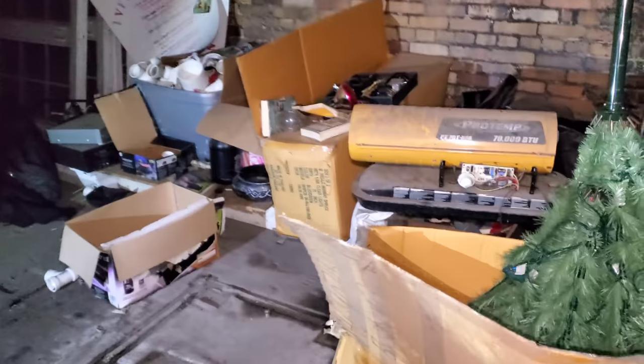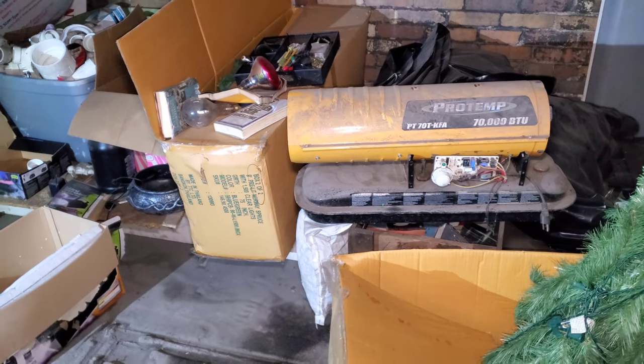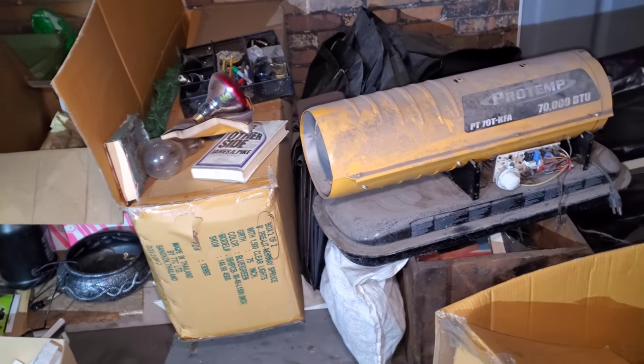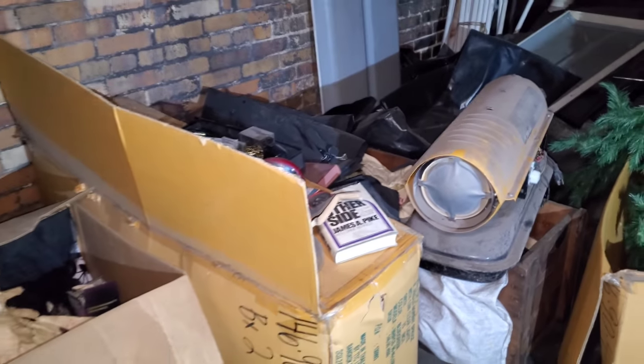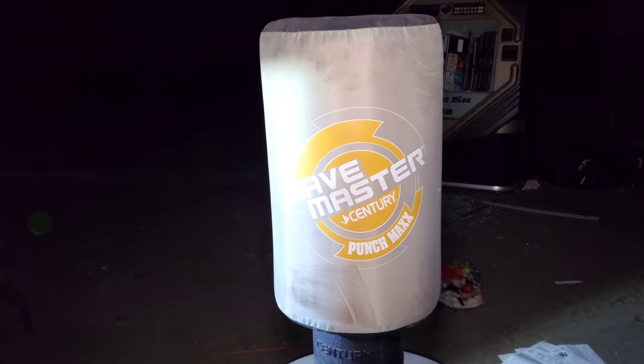We got lucky stuff. Wow, that air compressor, though. No, that's a heater. That ain't an air compressor. I'm dumb. Disregard what I just said. That's one of those gas-powered heaters that blows the heat out, like, shoots it forward. Punch Max. All right.